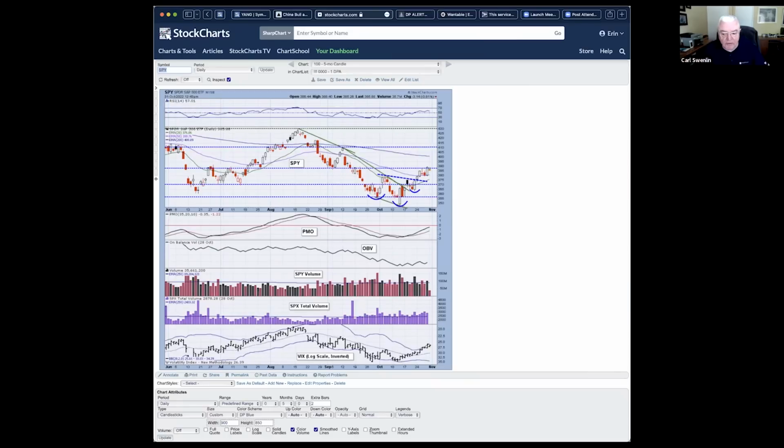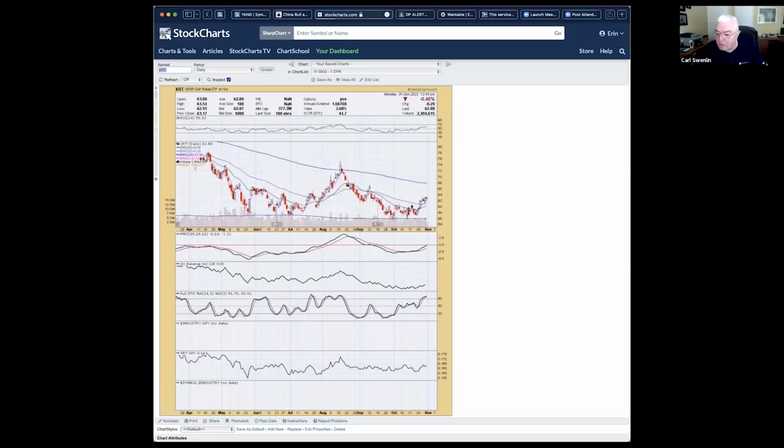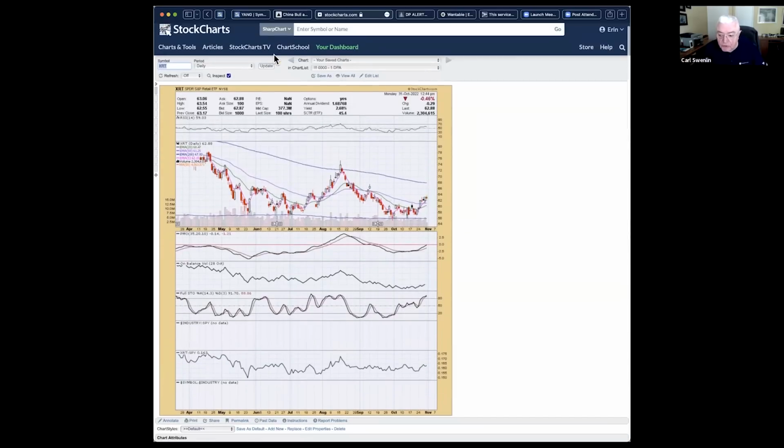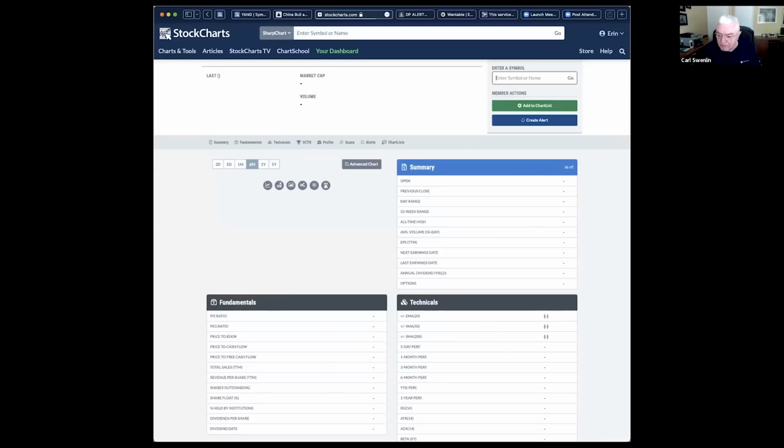Now, XRT is another retail sector index from S&P, and it could be a better choice for making a trade than XLY. I wouldn't say right offhand, but it probably has more retail stocks in it. It's not just limited to the S&P 500 stocks.